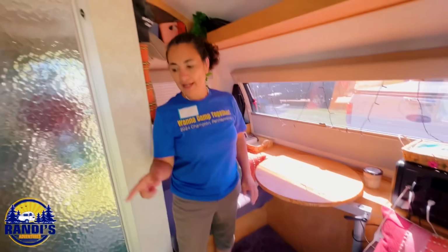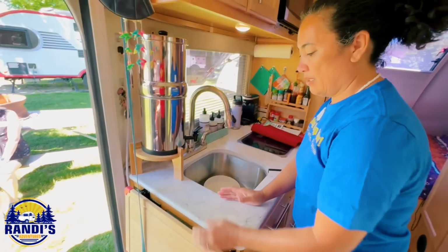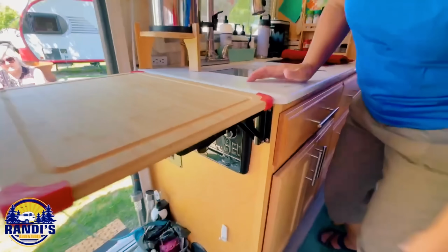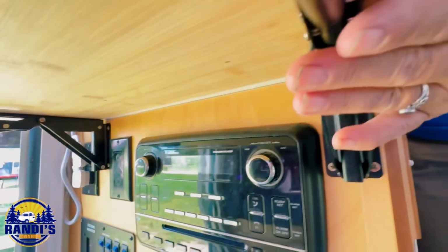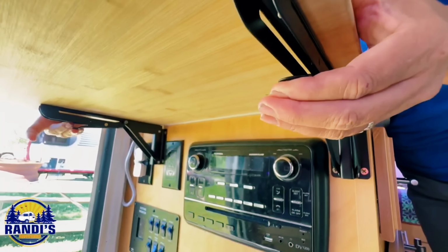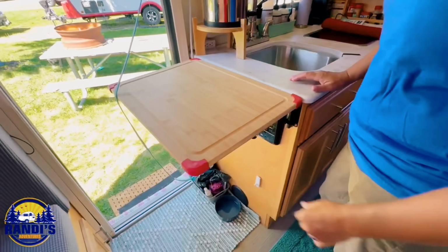Absolutely. Love it. I also put this here because there's not a lot of counter space when you're cooking. So you have this little area here. So I added this table, and it's just two little arms. And to put it down, you just push these two clips. Goes down. And if I squeeze, I can still get in and out.